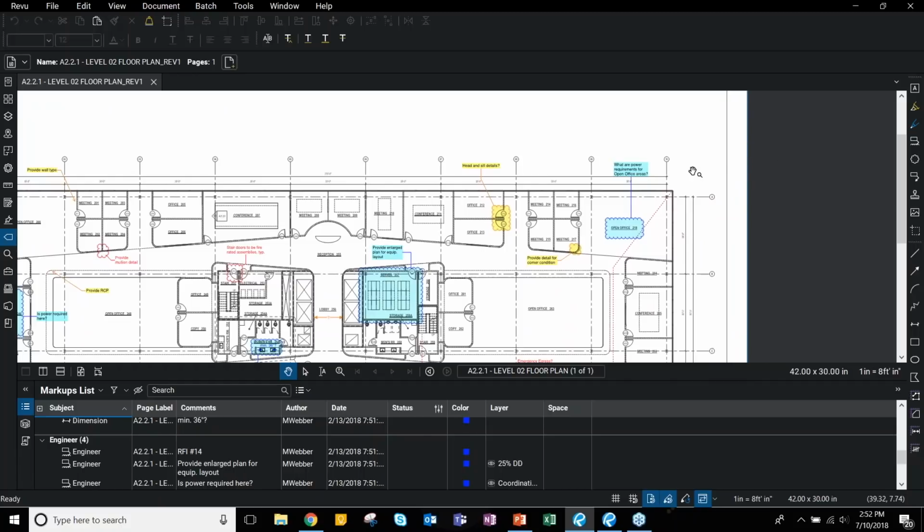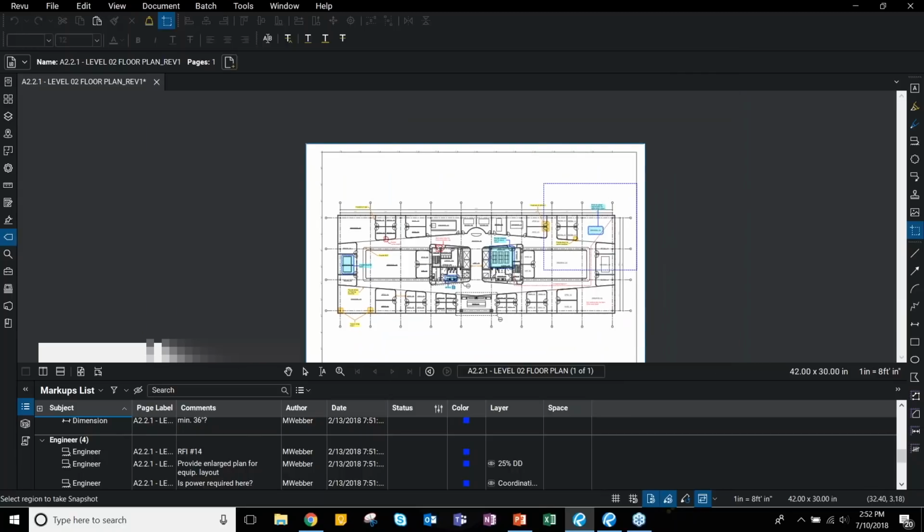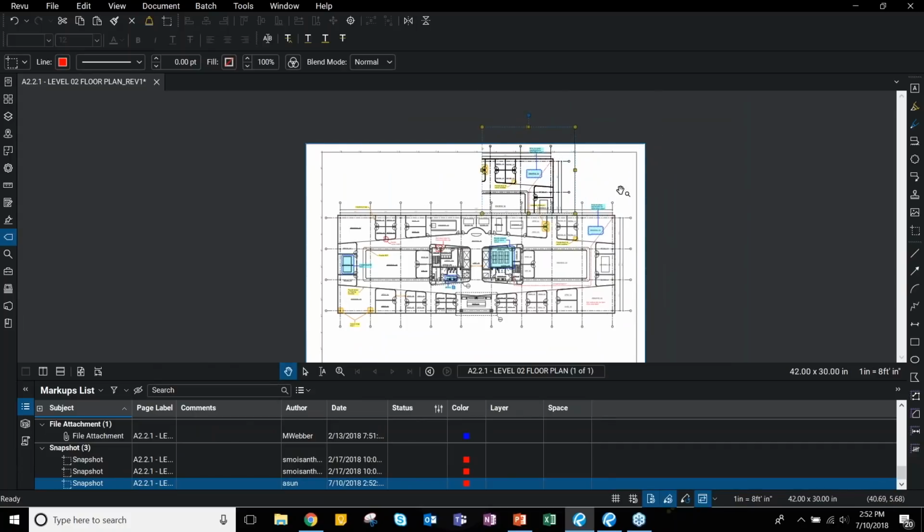So I'm pressing G on my keyboard here, just going with the desired region here, and I'm going to paste it. And as you can see, it comes with a snapshot of exactly what it was. The backgrounds, the markups, all the colors and such. So this is usually what we would get in 2017.